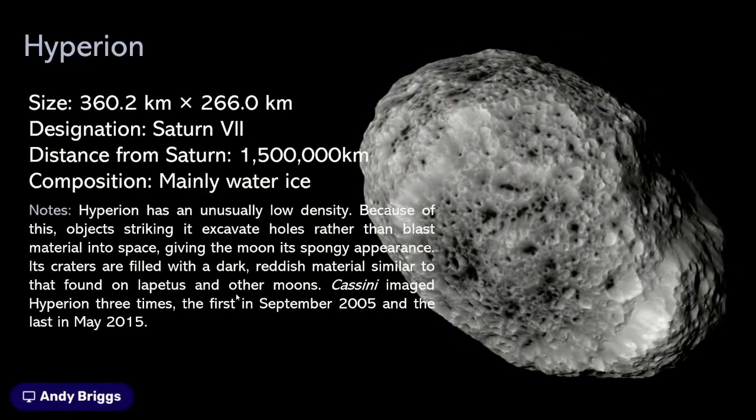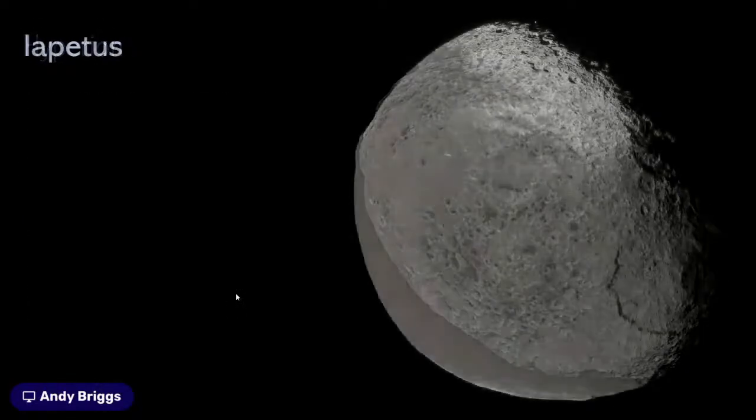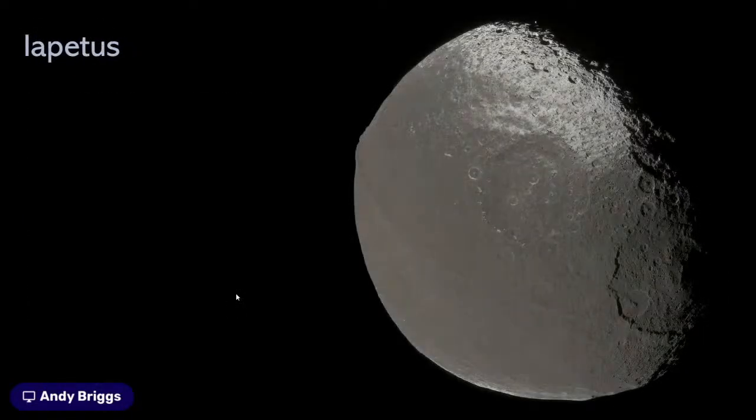There's a photo from another flyby of Hyperion. The bottom of the craters is a very dark reddish material, similar to the material that we find on some of the other moons like Iapetus, and that's why the crater bottoms appear dark. Complex organics are found in this material on some of the other moons, so it's to be assumed it's virtually the same here. And speaking of Iapetus, I mean, Iapetus is a weird body.